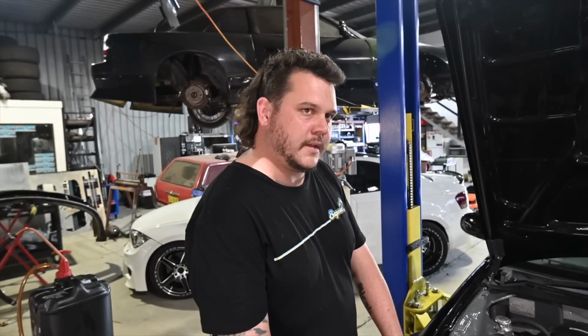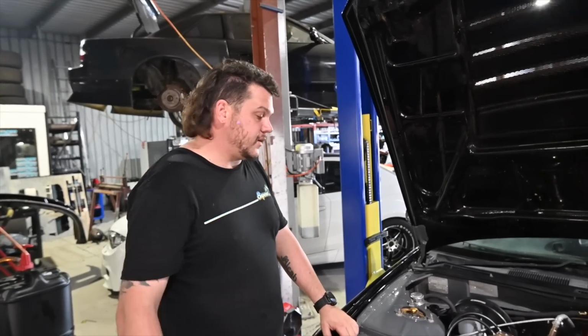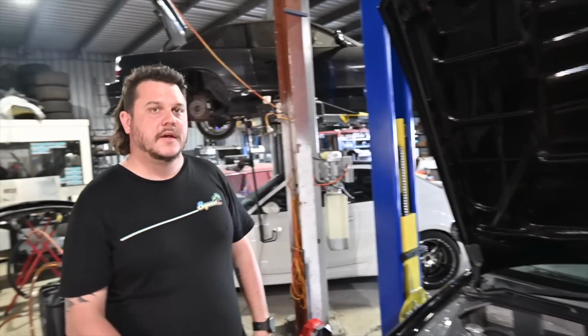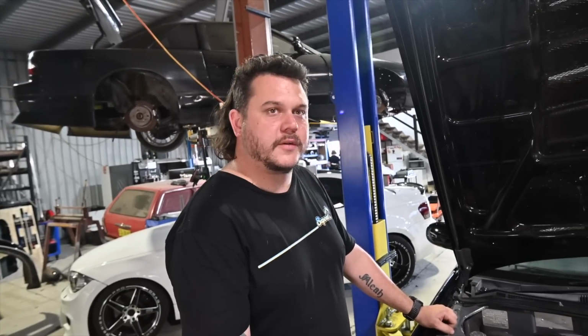What was it making with the old turbo? Old turbo did 600 at the wheels. It was really good. I was really happy with it, but hopefully with the new technology in these turbos, we'll come on boost a little bit quicker, and it should be really fun, especially with the trans brake.